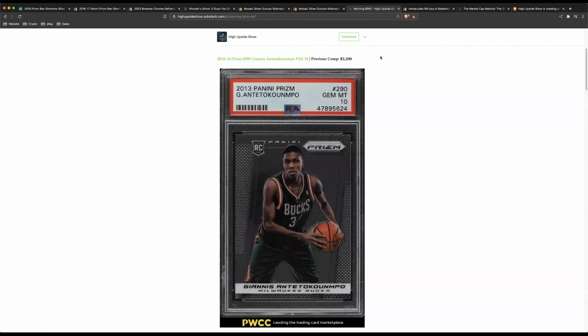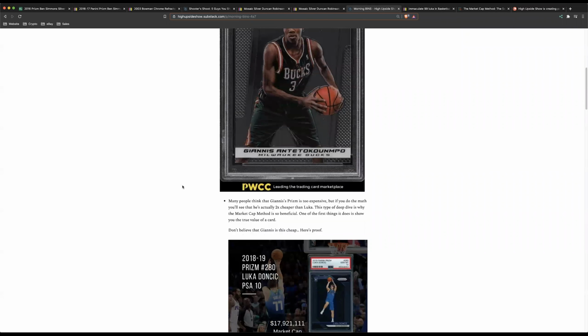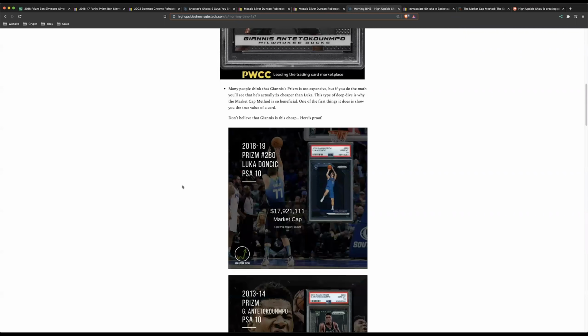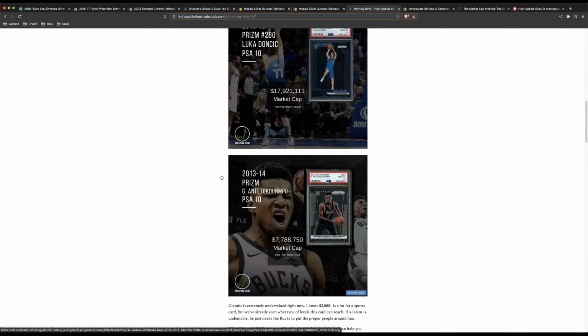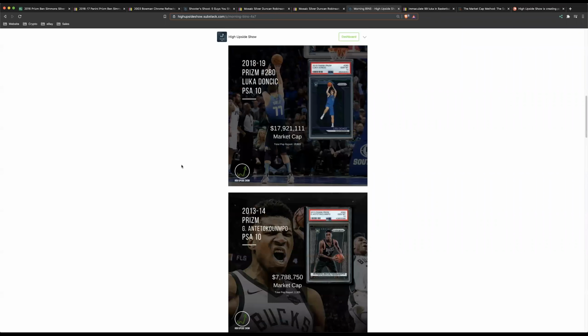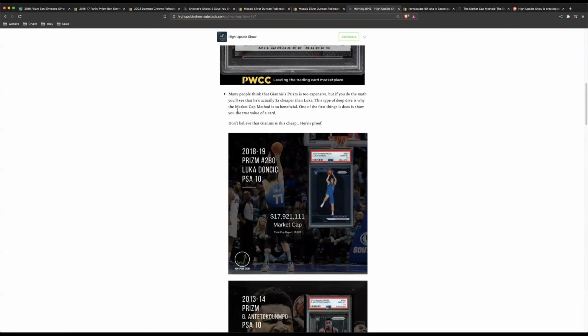A lot of people look at this Giannis card and it's $3,000 or $3,200, and they say, that's just too much money for me. I can't afford that. What they don't understand is that it's actually a really cheap card if you employ the market cap method. It shows you that Luka's card is $17 million in total market cap, and Giannis is only 7 million. So Luka's card is more than 2 times as expensive as Giannis's if you look at the total market cap.